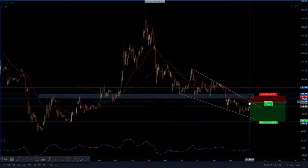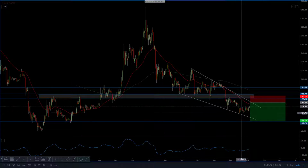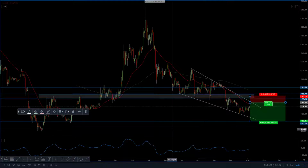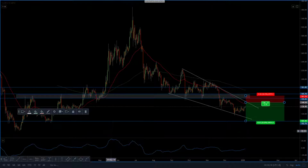I'm looking for a short off this region to head to this previous low. It's about 18% down, so if we've got leverage on that, even if it's 10%, that's quite a strong move, or perhaps down to these levels. So that's a 30% move to the downside. So there's going to be plenty of opportunities in the next month or so. And we've just got to wait for a nice entry point to get in.